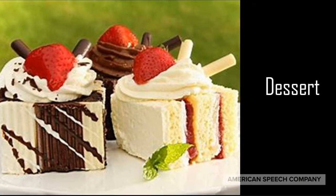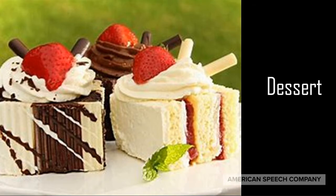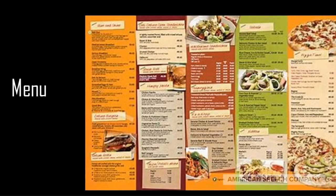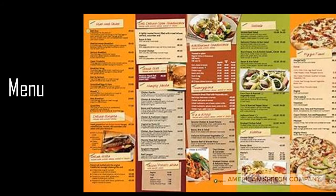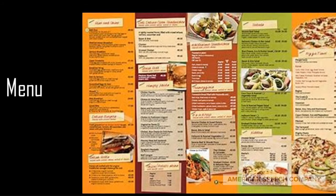Dessert. Everyone's favorite. A dessert is served at the end of the meal and usually consists of pie or cake or ice cream. Menu. A menu is the list of items that a restaurant serves an individual who wants to eat there. A menu also can be the items that are going to be served at someone's dinner.